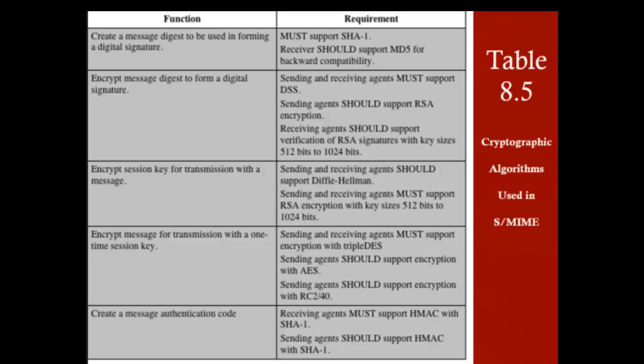For the hash function used to create the digital signature, the specification requires the 160-bit SHA-1, but recommends receiver support of the 128-bit MD5 for backward compatibility with older versions of S/MIME. As we discussed in Chapter 3, there is justifiable concern about the security of MD5, so SHA-1 is clearly the preferred alternative. For message encryption, three-key triple DES is recommended, but compliant implementations must support 40-bit RC2. The latter is a weak encryption algorithm, but allows compliance with US export controls.